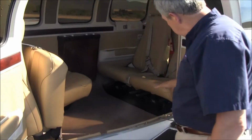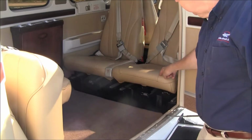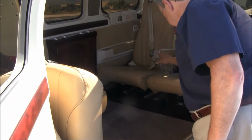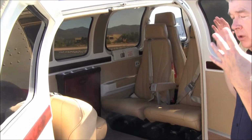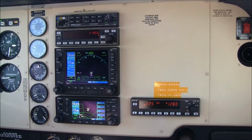The center seats are reversible. If everybody wants to face forward, you can slide these seats off the track, put this seat on that seat on this side because the armrest is in the center, and then you have everyone forward facing. With these two seats out, you have a great four-place airplane with a huge luggage area. So it's just a very flexible airplane.